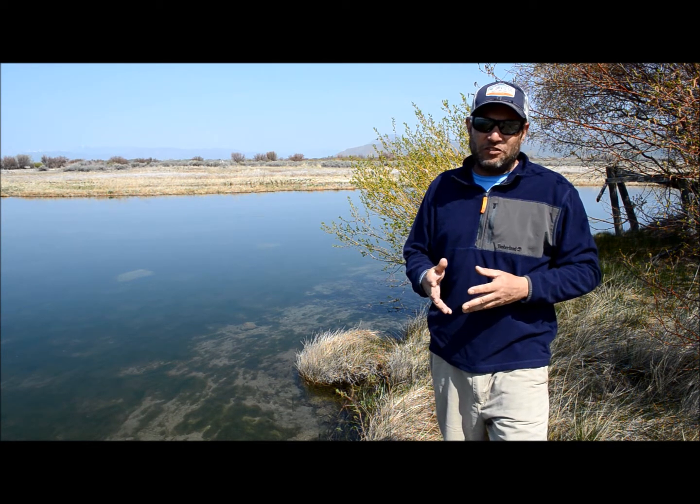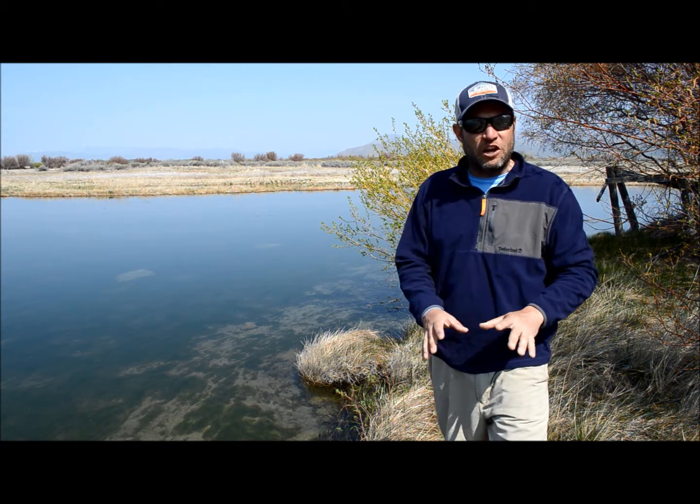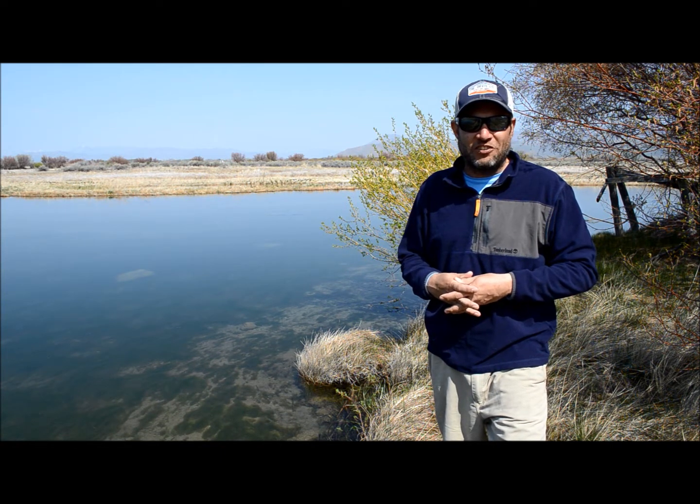It's a great place if you just want to go in, fish the hatches, get over a pod of fish, and then when you're done, you can float down to here, and it's a very quick walk back to your car. So join us down here on the Nature Conservancy.